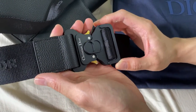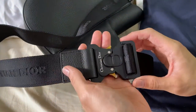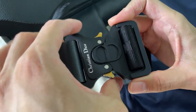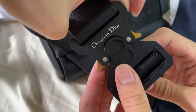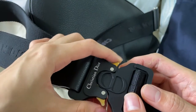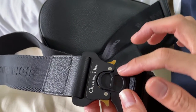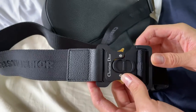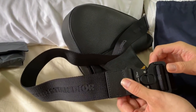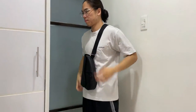Kasi yung mga ibang bags, parang diretsong strap lang siya. Or yung iba parang yung buckle niya is weird. This one's like what you see in the airplanes. It is a very nice strap. The Christian Dior looks really cool there. I like this little gold accent. This is matte black. Ito lang yung feeling ko baka later on magka-scratch yan. So you have to be careful and probably if you can, don't use it as much as possible and just sling it over yourself.